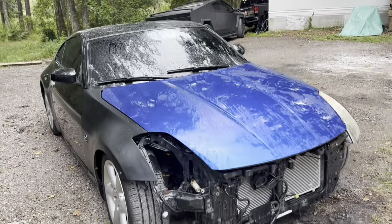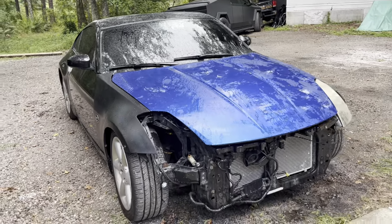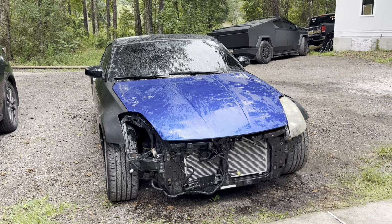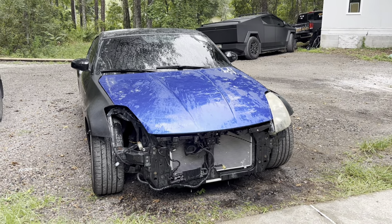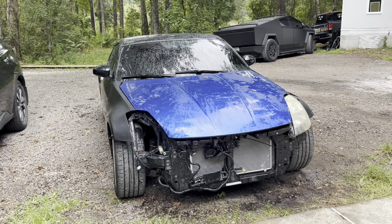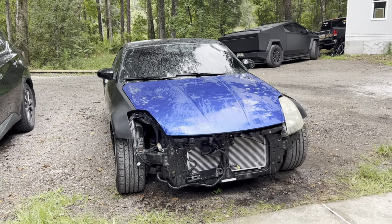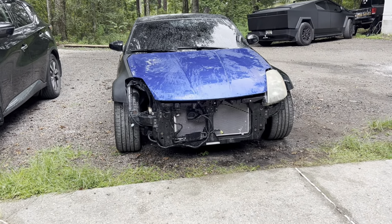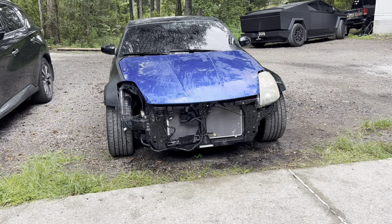Whew, it's been a long day running back and forth to the auto shop, getting tools, working on this car, just playing around, kind of fitting things in, but we ended up putting on the hood. We went for a nice little test drive and she was driving great. I got to tighten the serpentine belt just a little bit, but other than that, she's doing great. I'm super, super excited that I was able to get this car back on the road.